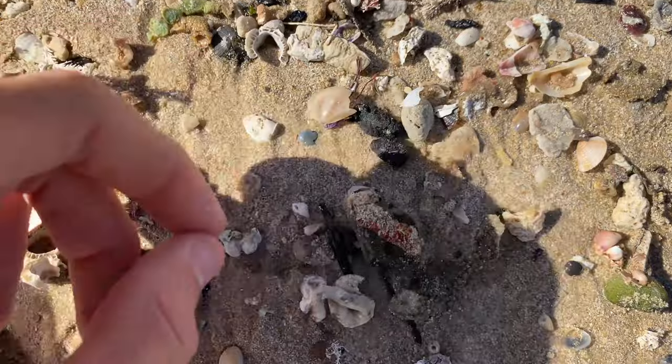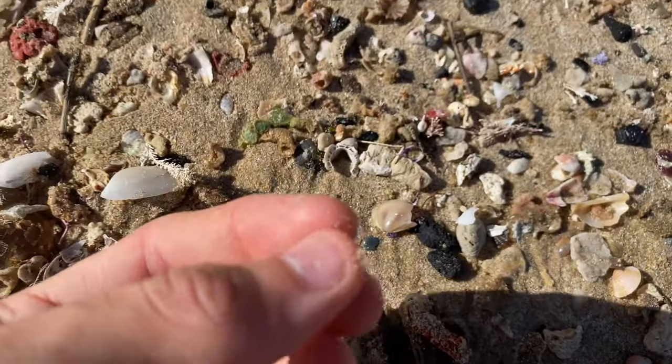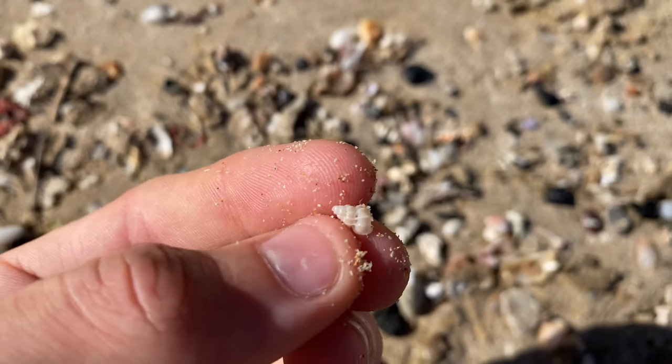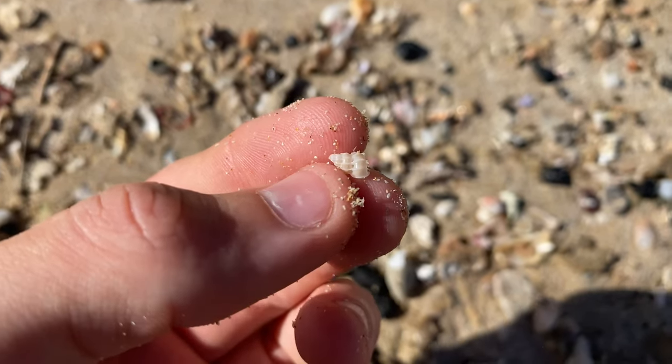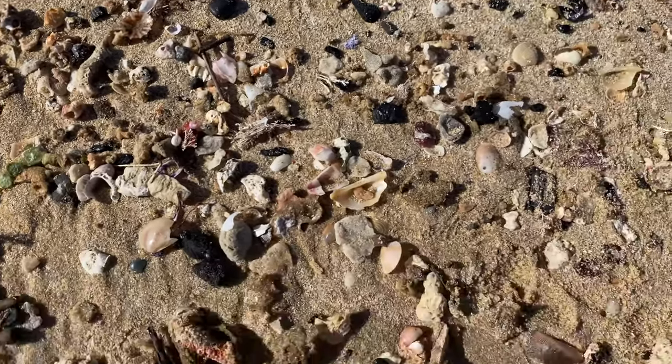Oh, another wentletrap. See it? Joking. Micro trap. That's what I want to call it. That one's a fat boy too. That's sweet. Two wentletraps.